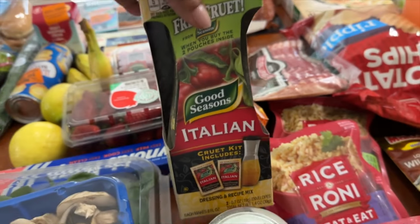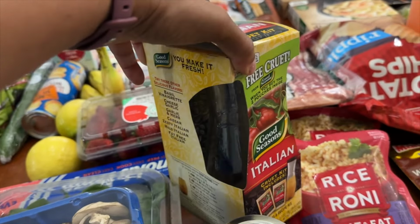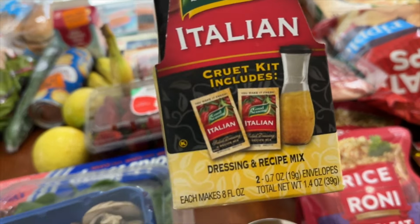I bought another cruet. If you saw my last haul, I bought one of these. And I just thought it was an amazing price. They still had some left. This was $1.10. And you have all of those things inside right there to make your dressing. And like I said, it's glass, it's reusable, so that will be awesome.